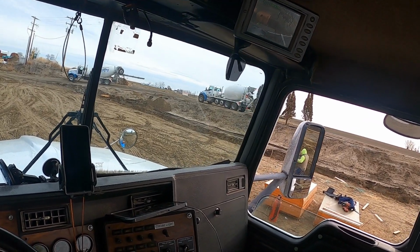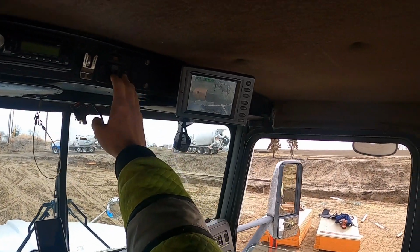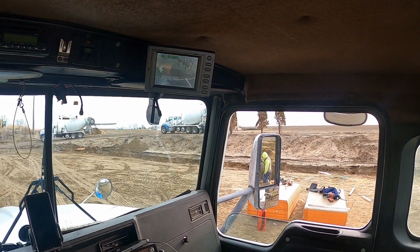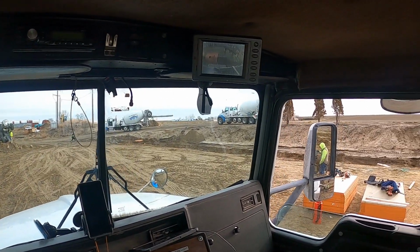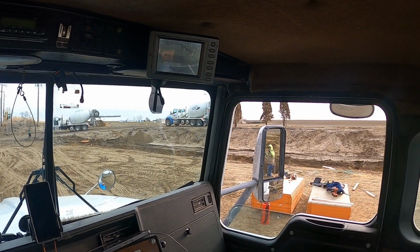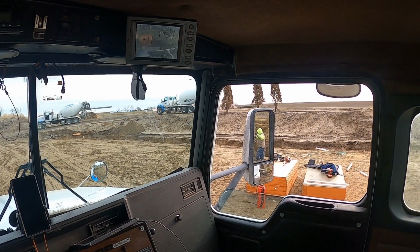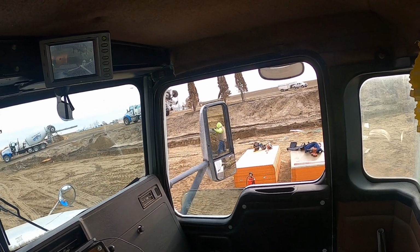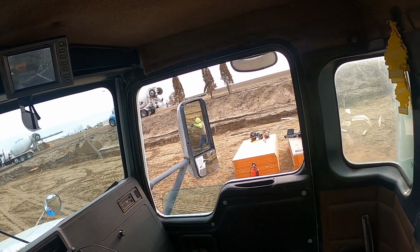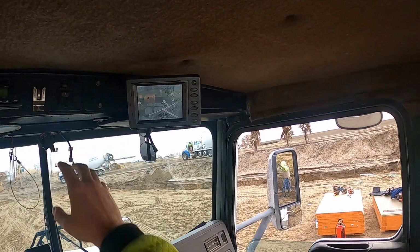Tailgating in a manual is interesting sometimes. You've got to be really easy on the clutch, but when the ground is soft like this, sometimes you jump. I think he's gonna have me move over. I can't see you anymore. There you go.